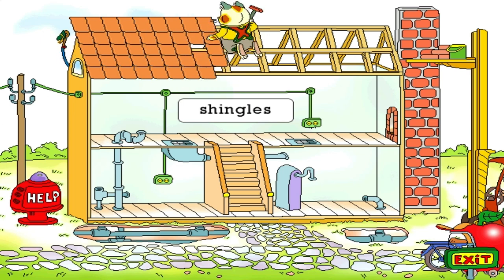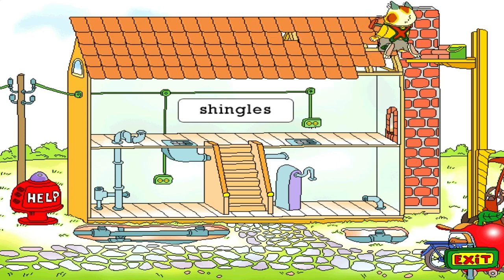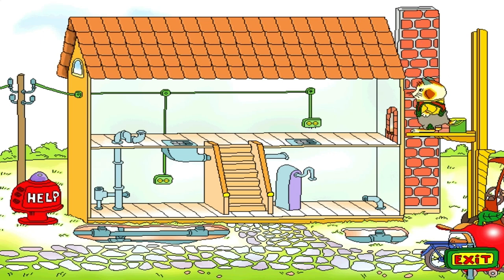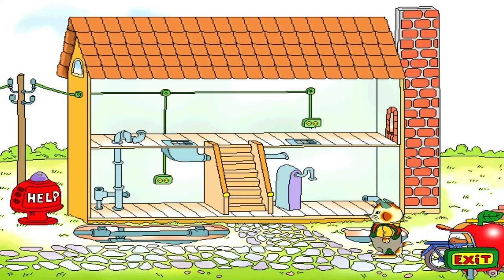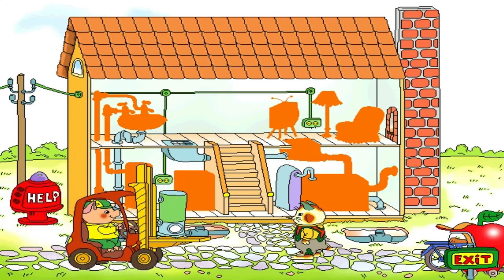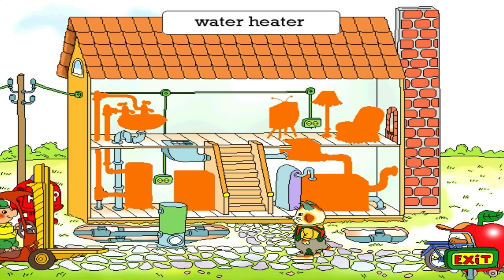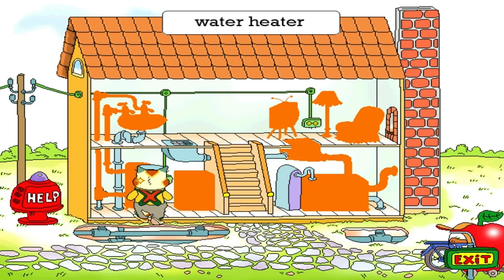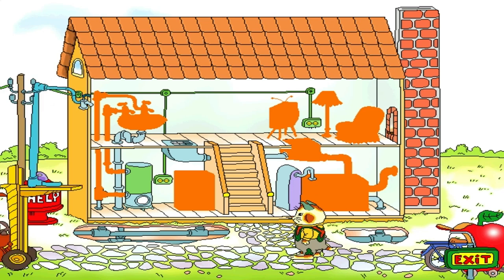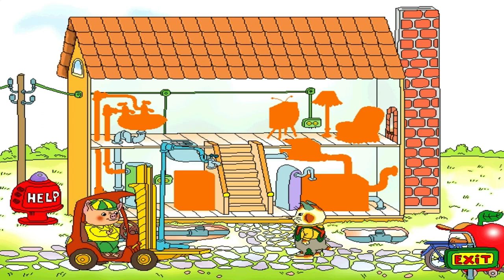Ow! Are you okay? Be careful, Huckle. Thanks for building the roof. Now you can carry these things into the house. Let's start with the water heater. The cold water faucet. It's a long piece of pipe.